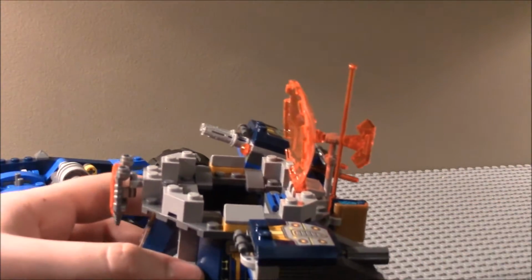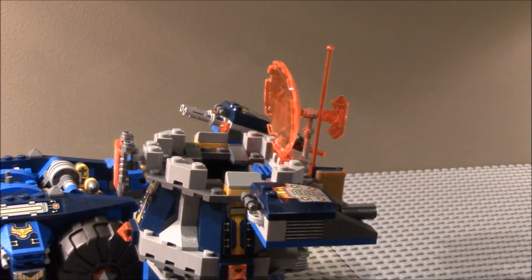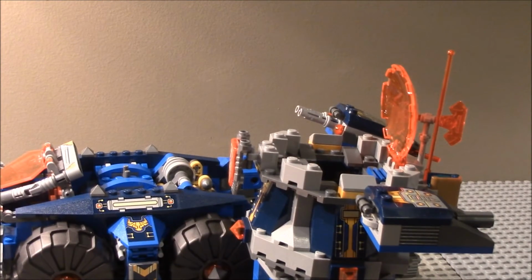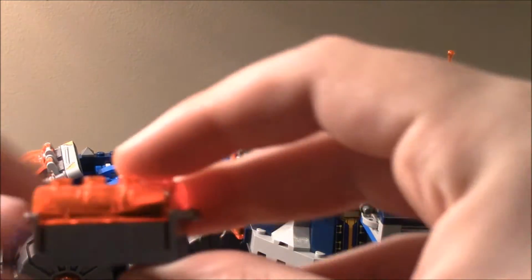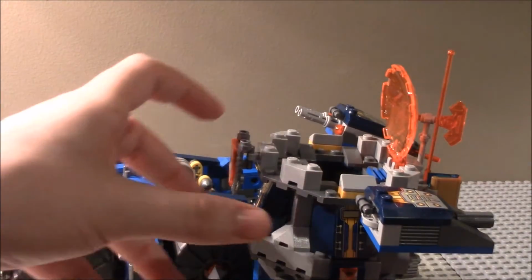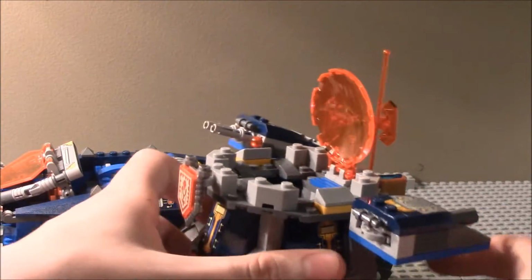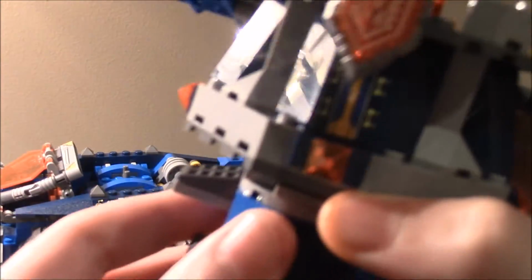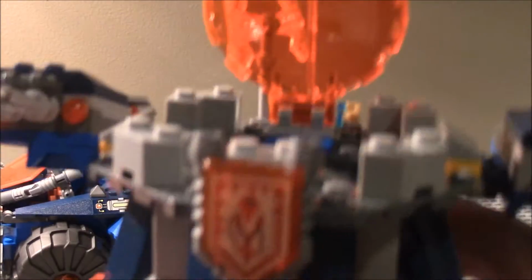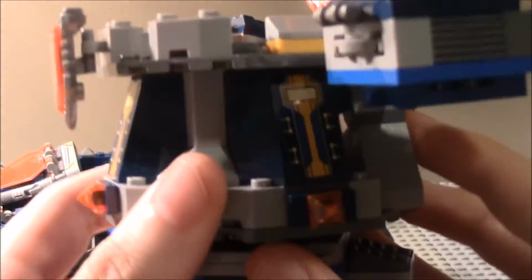I will mention my thoughts at the end, but one thing to note is this chest does have some tools in it, and it will likely fall out almost every time. So yeah, here is the tower part itself. This is one of the main things you start to build here, and you can see it has the Nexo Knights shield on it and some stickers there.